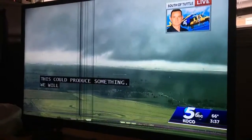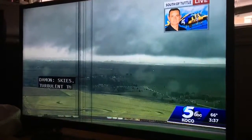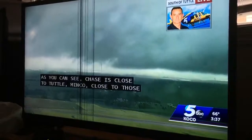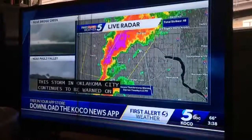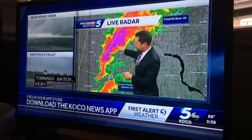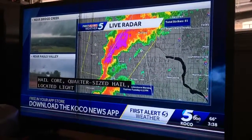Yeah, absolutely there, Chase. And again, the sky very turbulent this afternoon. And as you can see here, Chase is going to be very close to Tuttle, Minco, looking at those wind farms where severe thunderstorm warning continues. This storm that is in Oklahoma City right now continues to be warned on for up to quarter-size hail, but it is a warning inside of a tornado watch. Very, very concerning, no doubt about it. So hail core, quarter-size hail, is going to be located right along the river. Jonathan, definitely this storm, as well as many more to develop, are all going to be watched closely today.